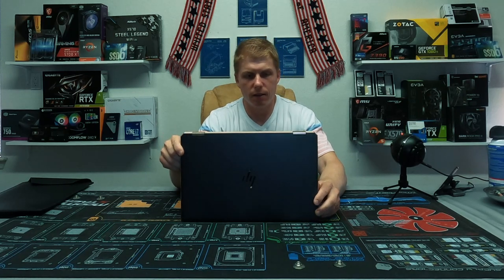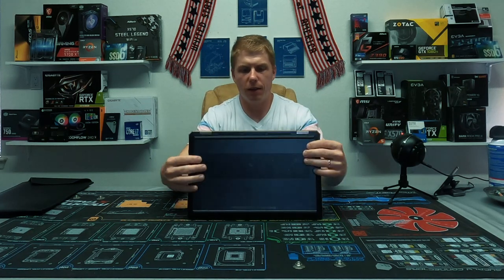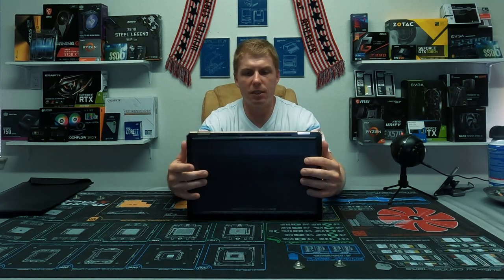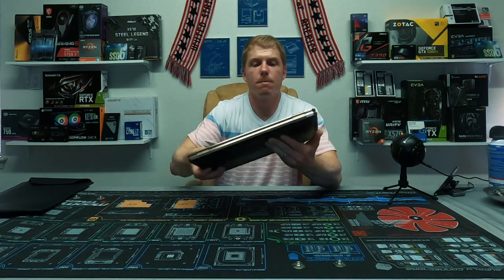You can see this thing has a large vent down at the bottom where it sucks in the air, and then it blows it out on both sides up here. It does get hot, but not nearly as hot as the Zephyrus G14. That thing was an inferno, but it had a lot stronger components inside of it as well, so it makes sense.